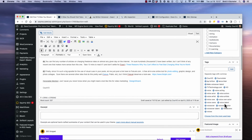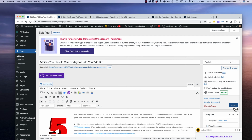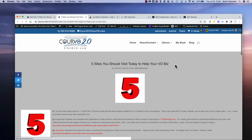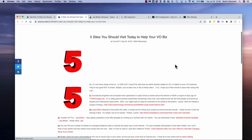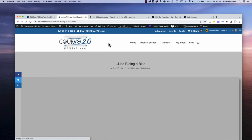Okay, so looking through our tags, we've now added this link for photo editing to this article, and I'm going to add the tag in here. This had an AIO SEO score way back when, which is great. I'm going to hit update on this. Go through. Refresh this article. Okay, terrific. And click through to our new article, which works.